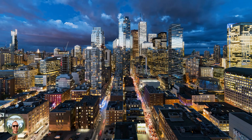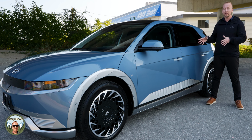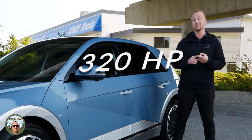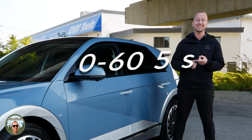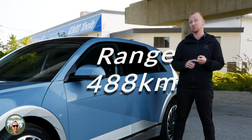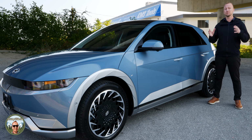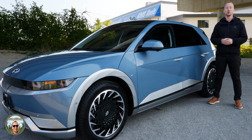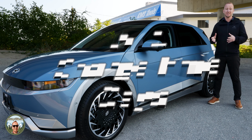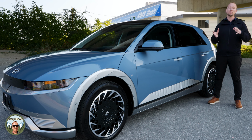All right, now let's talk power, driving range, and charging. The IONIQ 5 long range all-wheel drive pumps out 320 horsepower, 446 pound-feet of torque. It'll do 0 to 60 in 5 seconds and has a max range of 488 kilometers. Not too bad at all. Now, in terms of charging, Hyundai provides a level 1 110 volt charger with the car. Unfortunately, this takes days to charge your IONIQ, and that's why I'd suggest at least going with a level 2 charger and having that installed at your home.